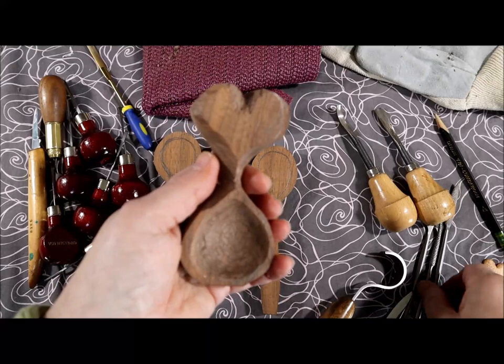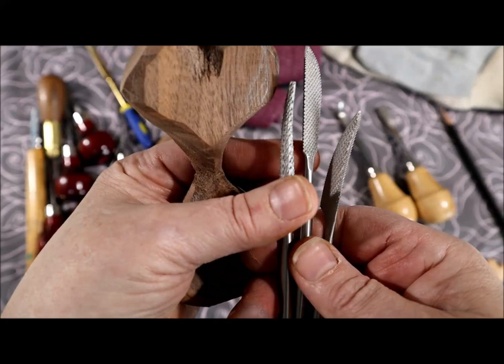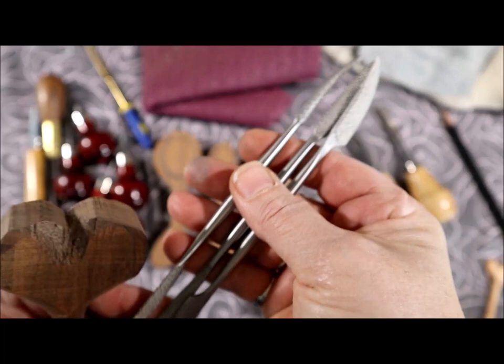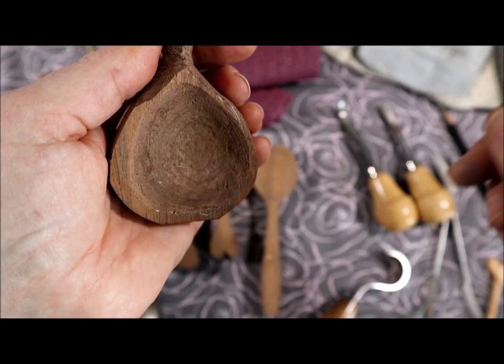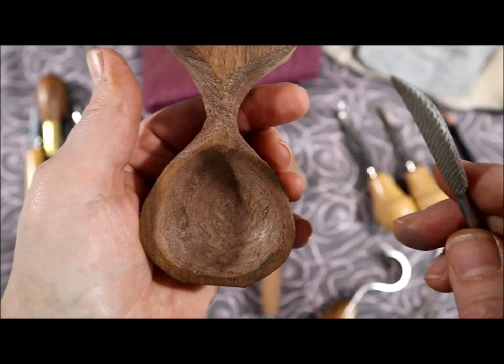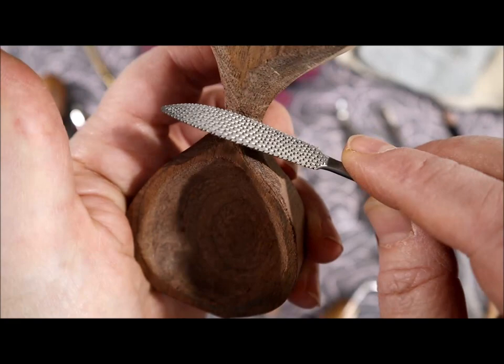Now, these are also tools that I love for carving. They're raspy jibber jobbers that my husband bought for me. Thanks, honey. One year for Christmas. And they are wonderful for shaping. Just before I started filming, I was sanding with this bent raspy file, and it works really nicely in curved spaces like this.